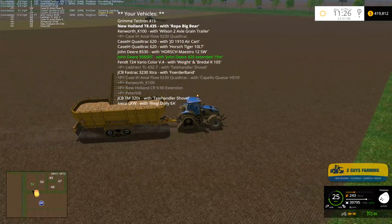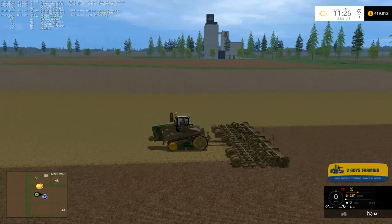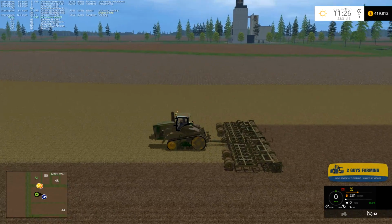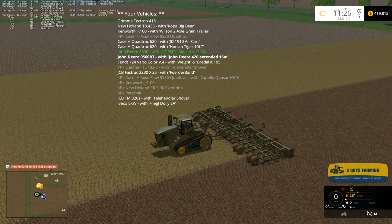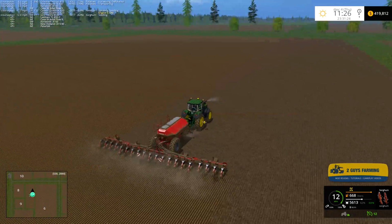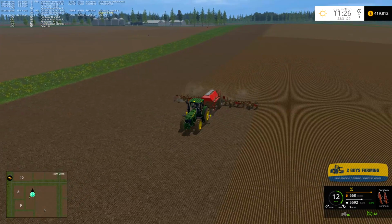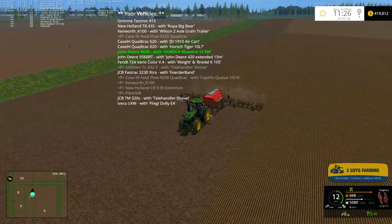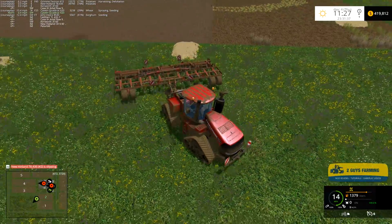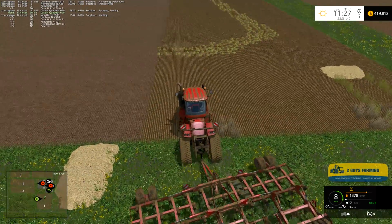Alright, cool. So here's our JD with our cultivator. So we're just going to hold off because he's catching up pretty quick to that Grimme. So we're going to leave him for a little bit. Here's our JD with our horse drill. We're planting sorghum. We're on field 7. And once we finish here, we're going to head on over to field 2. So we're good there. And let's go ahead and finish cultivating this field here.